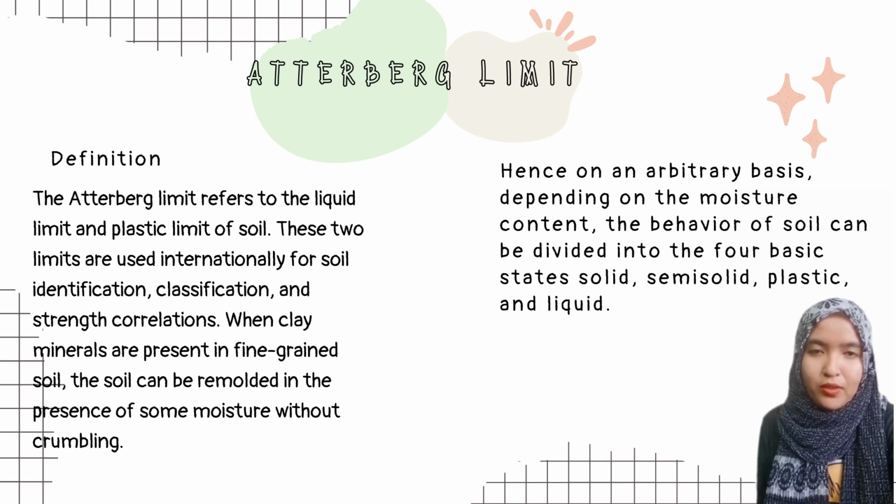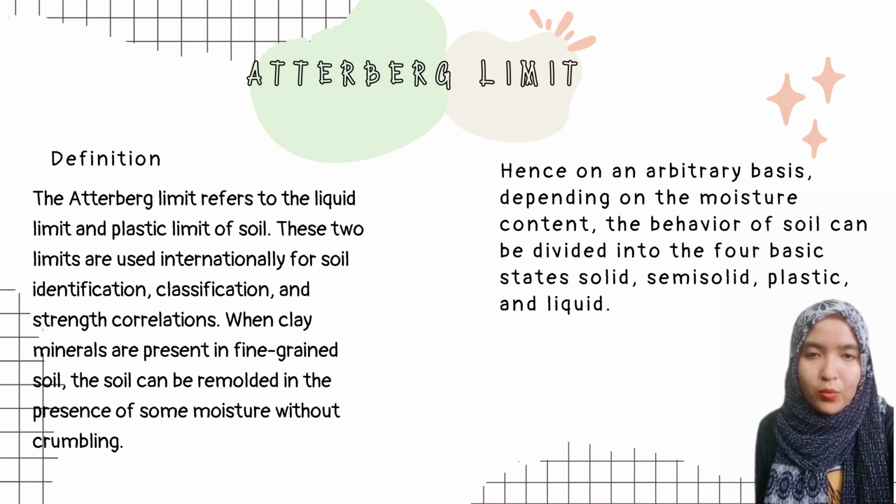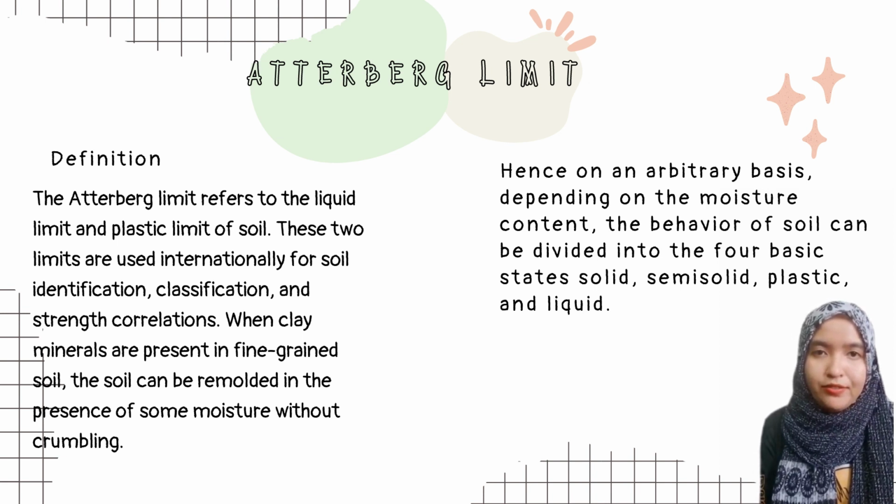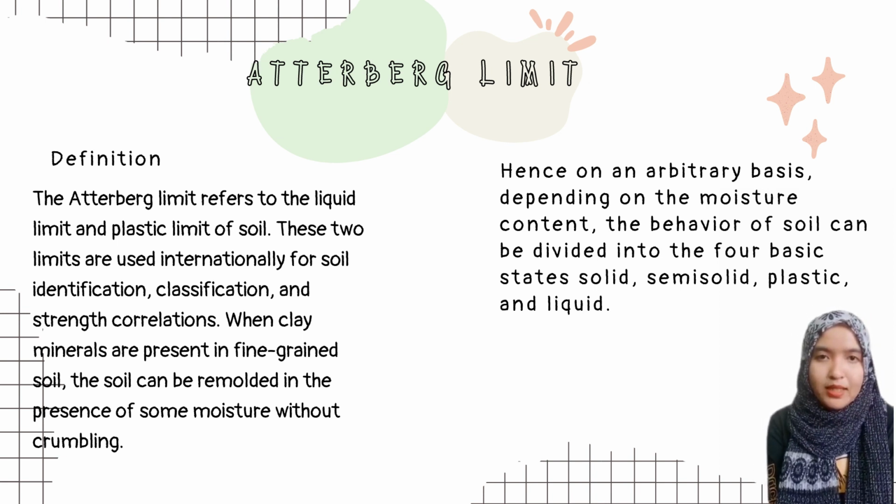Assalamualaikum warahmatullahi wabarakatuh. My name is Wanuriliana binti Wan Muhammad Dagang with the metric number of CF220112. We'll be presenting to you about our group project, attribute limits. For a quick explanation, the attribute limits refers to the liquid limit and plastic limit of soil. These two limits are used internationally for soil identification, classification, and strength correlations.